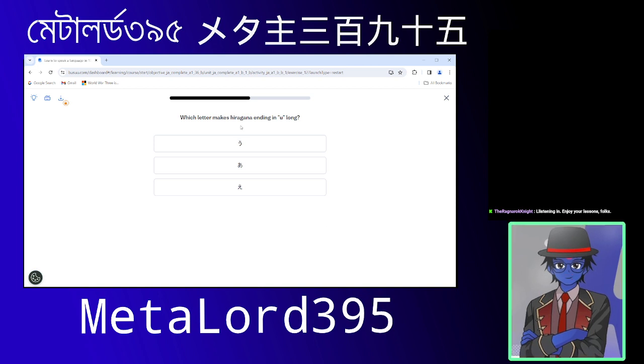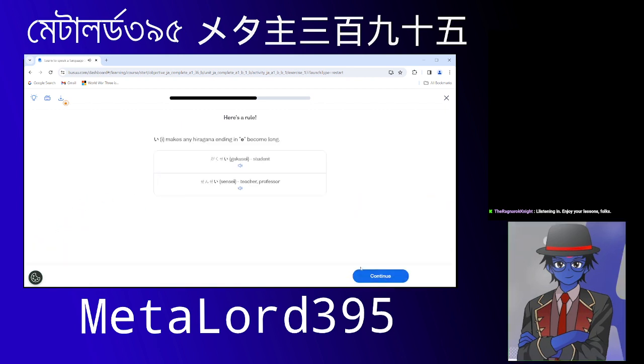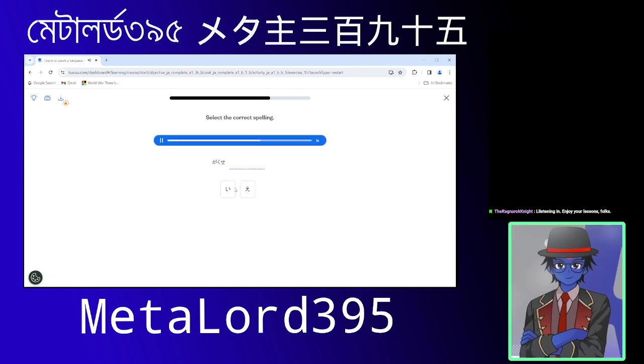Which letter makes the hiragana ending in U long? It's this one. E makes any hiragana ending in E become long. Gakusei. Sensei. Gakusei. Student.